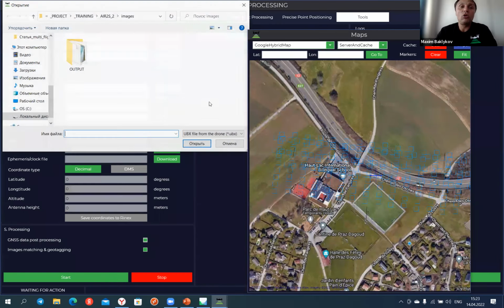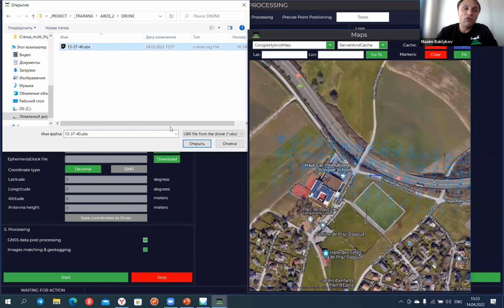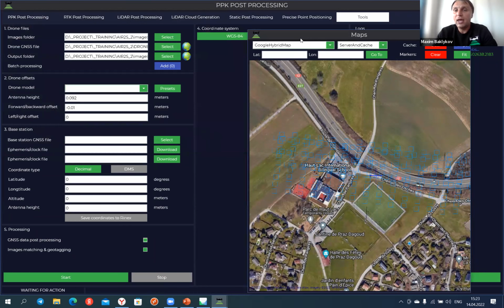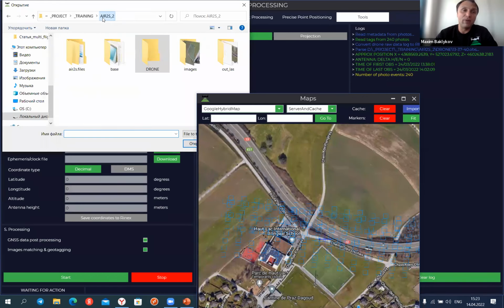After that, you need to upload raw GNSS data, which is stored in UBX format. I will go to the drone folder, copy, and choose the drone UBX data. After that, in the log file, you can see the time of observation of your drone data. It's very important. Why? Because the time of observation of your drone data should be totally covered by the time of observation of the base station. Next step, I will open the RINEX file from the base station.